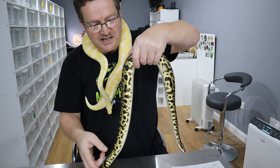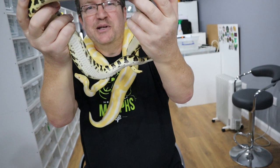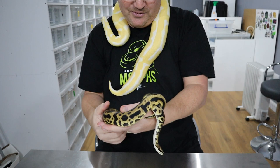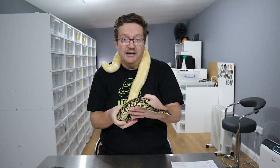So there we go, there you can see the wacky pattern, you can see the beautiful leopard colours, you've got deep blacks and lovely golden undertones, and look at the fading on the tail, look at the fading at the bottom of the animal. Can you see those lovely yellows building up? I think it's a wonderful gene and I'd highly recommend it to anyone that's thinking about getting into ball pythons, because what it does to other combos is incredible. And later on in the video, I'm going to show you some combinations that we're going to be plugging in and aiming for as part of our project here at New Forest Morphs.